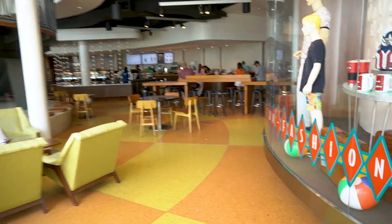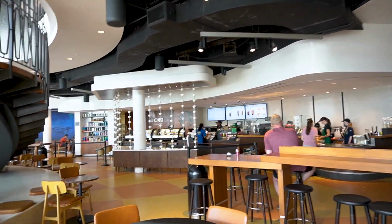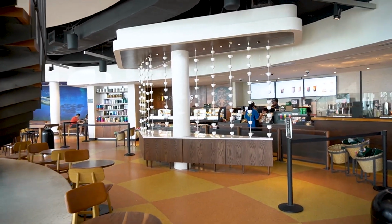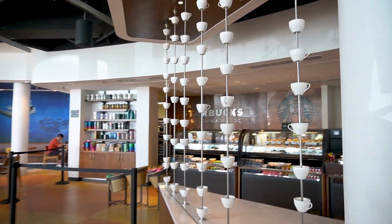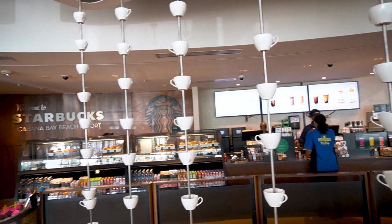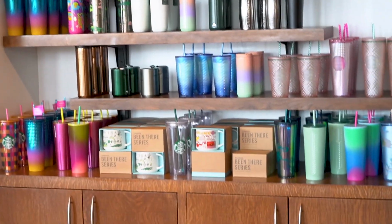And once you get past the Universal Gift Shop, they do have a full operating Starbucks down here. Now, it's not a Starbucks-run, it is Universal-run Starbucks. And so I don't think you can mobile order per se, but the fact that they do have a Starbucks is really nice. It's kind of a nice option if you're looking for food items. So they do have full service. They have the You Are Here or Been There series. They do have a Universal Orlando one right there.